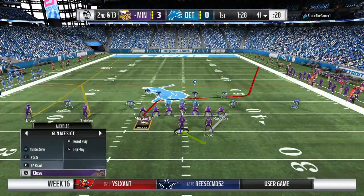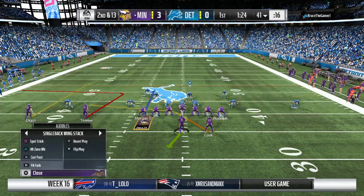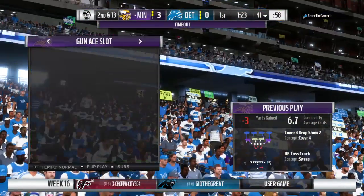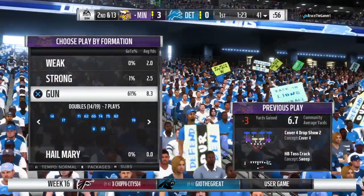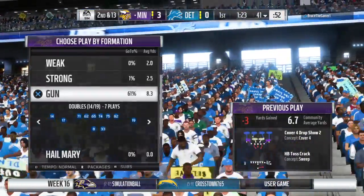A 3-yard loss to start the drive. They'll look to make that up and then some on 2nd and 13. And before this 2nd down play, we'll get a whistle, a signal, and a timeout. They'll have 2 remaining as we step aside here in this 1st quarter.